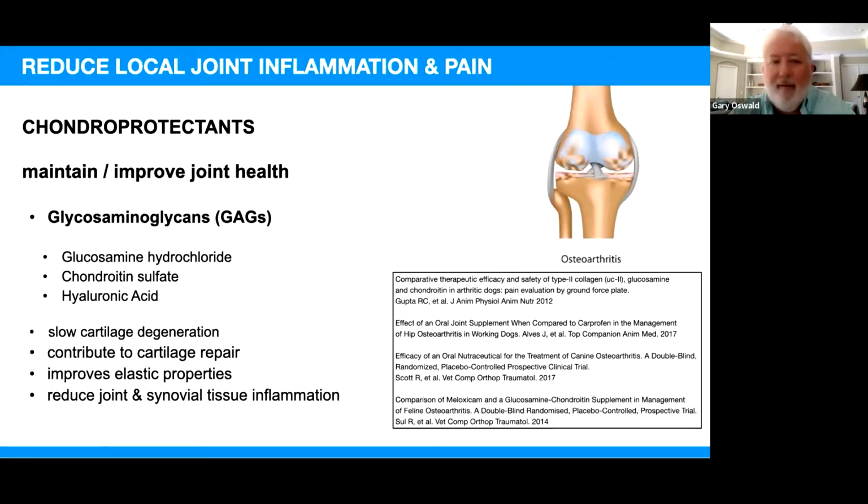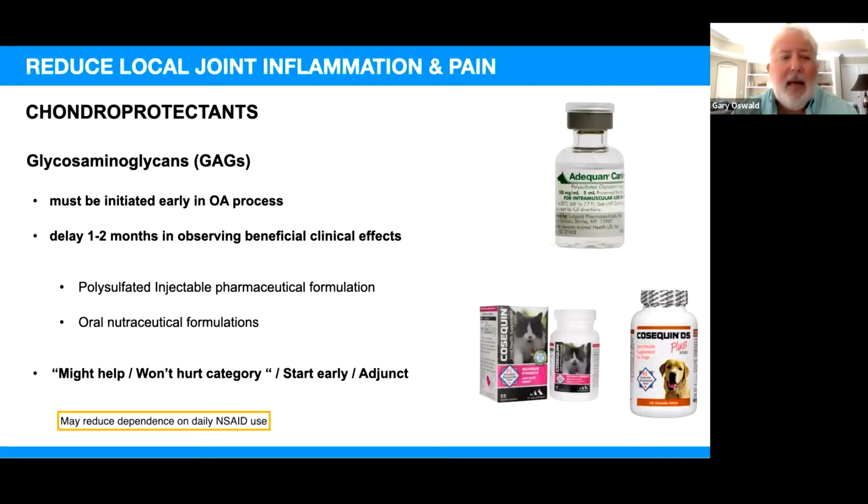But again, good evidence that using chondroprotectants in most studies offers at least as much benefit for joints as using an NSAID. And again, we certainly would like early on to rely maybe more on chondroprotection to help our joints in early arthritic patients before we have to later on, with more advanced disease, rely on drug therapies. The things you need to know about glycosaminoglycans as far as a chondroprotectant, again, it's best to be initiated early in the arthritic process.